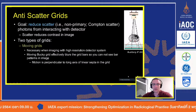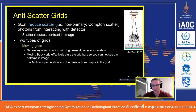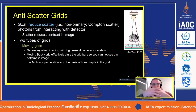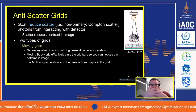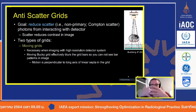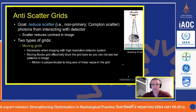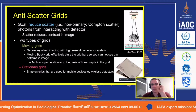The moving grid is placed into a system called a bucky, and that will actually move it. It'll basically vibrate the grid in a pattern such that when it's being imaged, it blurs the grid lines out. And that is why you don't actually see the grid in the image, because it's blurred out as it's moving. And then there's stationary grids, which we use for mobile devices, and we'll explain that in a minute.